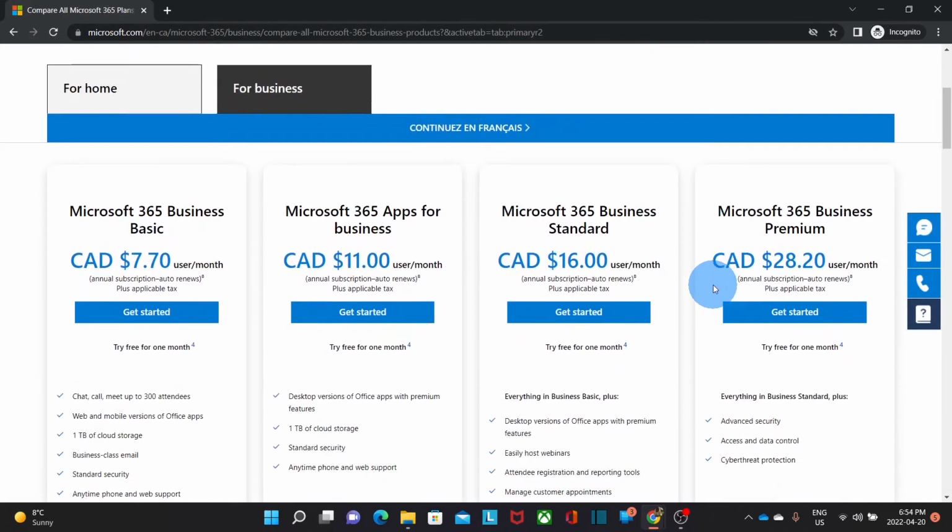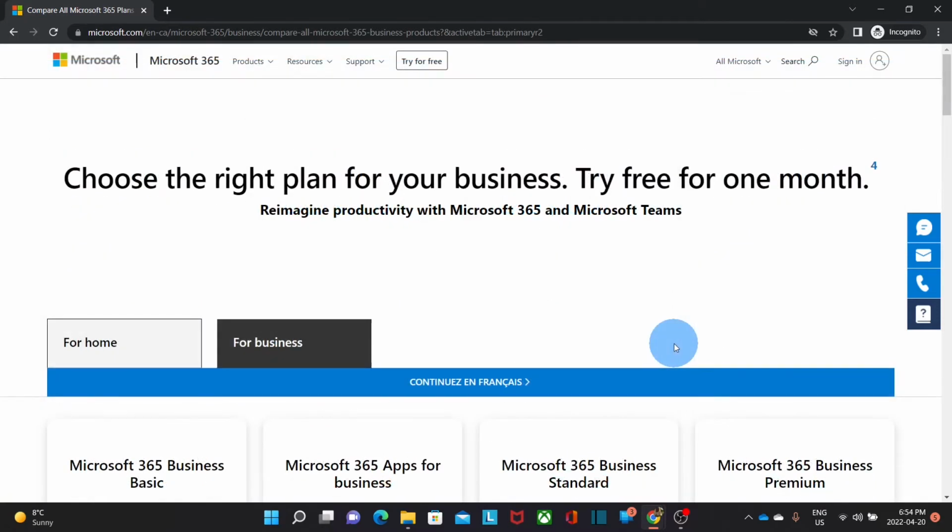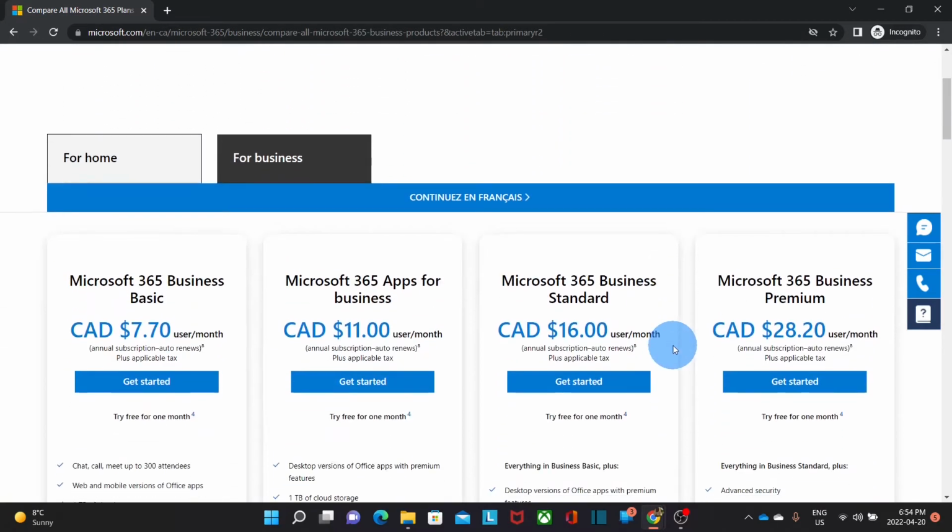Then we will be able to select the type of licenses that we want. Microsoft 365 for Business will work for businesses from 1 user to 300 users. The most popular licenses are Microsoft 365 Business Basic and Business Standard. You will also find apps for business and business premium. The apps for business only include the Office suite that you can download to your local computer.